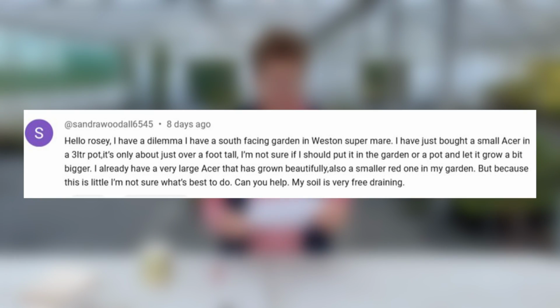Hello Rosie, I have a dilemma. South facing garden in Weston-super-Mare, so that's down on the coast in the UK. I have just bought a small Acer in a 3-litre pot. It's only over a foot tall. I'm not sure if I've put it in the garden or a pot and let it grow a bit bigger.